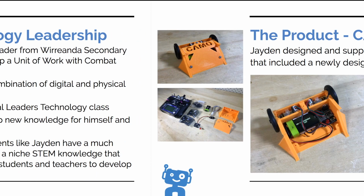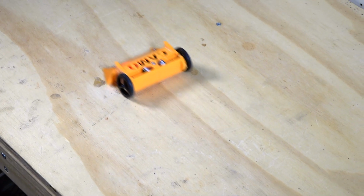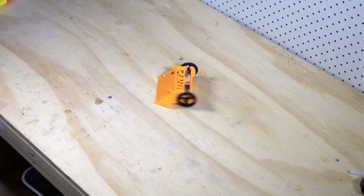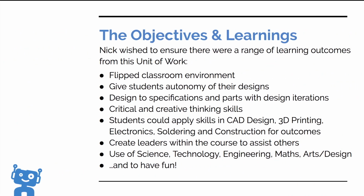The product. So this is Camo. Camo was the first project I made, and it's designed to incorporate all the electronics for your combat robot into one small PCB. From there you have all your electronics and they start printing your shells, which some of you might have seen and driven over here. The objective is a digital learning course that combines elements of the digital and technology curriculum. To this end we've worked together and collaborated to create a high quality resource which allowed the students to understand what they needed to do and gave them autonomy of their designs.